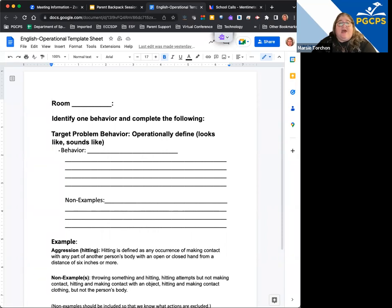So you want to think about it through the lens of what it looks like physically that you can observe or hear or see, and making sure that your definition is clear and measurable. Can you count it? Can anyone else look at that data and count what you see?